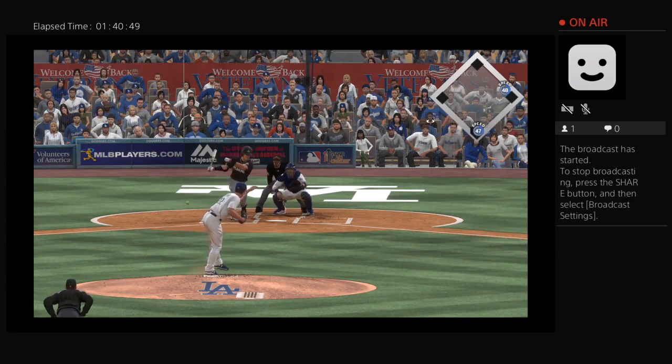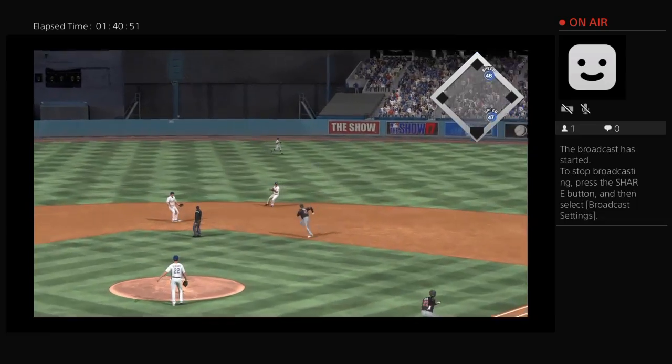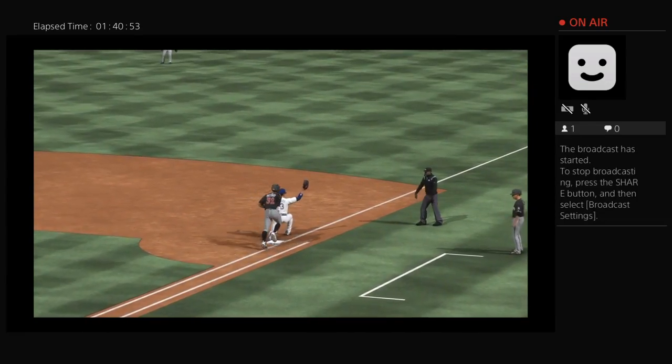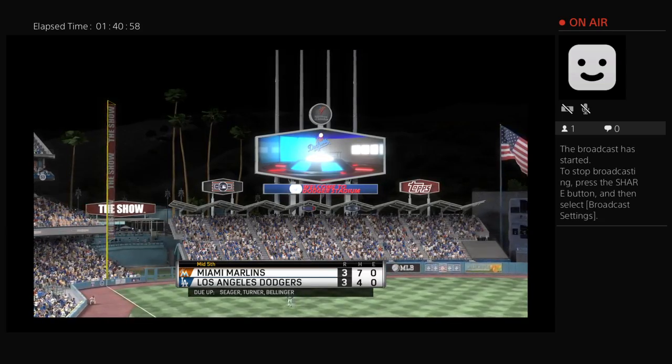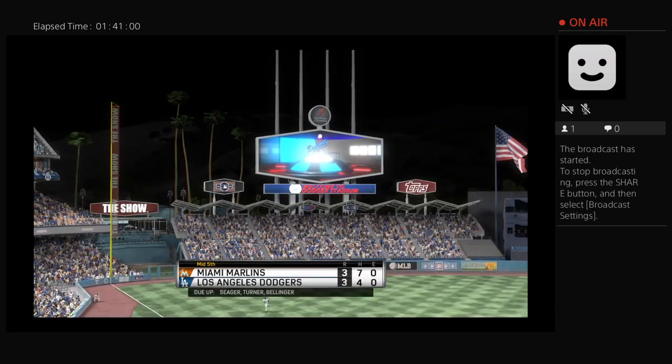Again, a 1-2. Hit hard on the ground towards second. Scooped up on the backhand. And a low throw, but some fine dirt work there by Gonzalez as he digs this one out to end the inning.